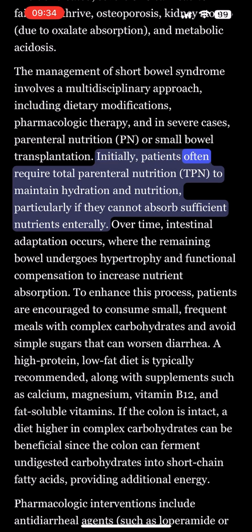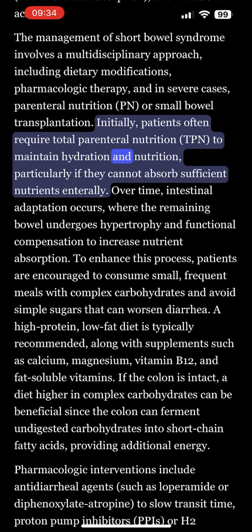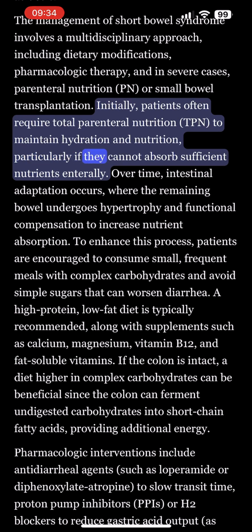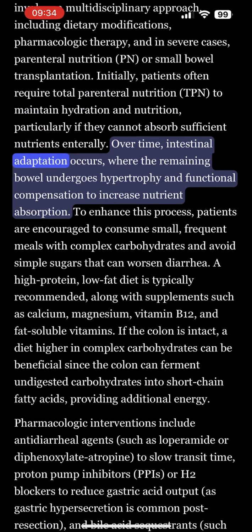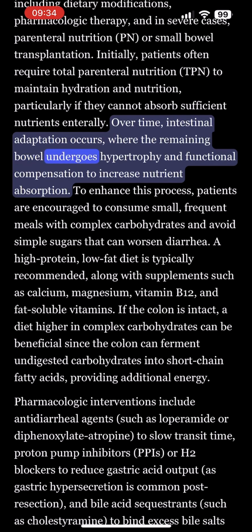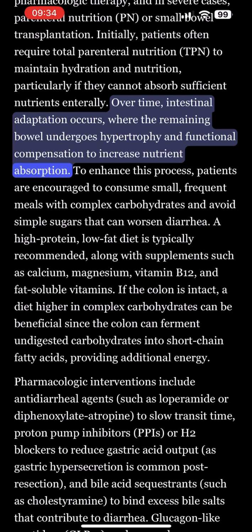Initially, patients often require total parenteral nutrition (TPN) to maintain hydration and nutrition, particularly if they cannot absorb sufficient nutrients enterally. Over time, intestinal adaptation occurs, where the remaining bowel undergoes hypertrophy and functional compensation to increase nutrient absorption.